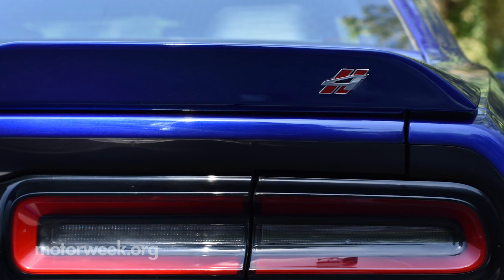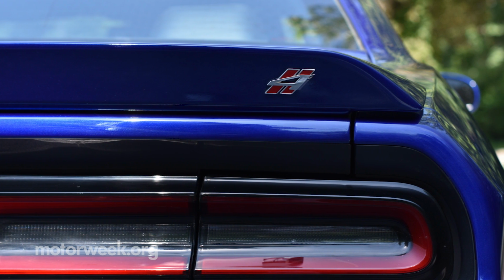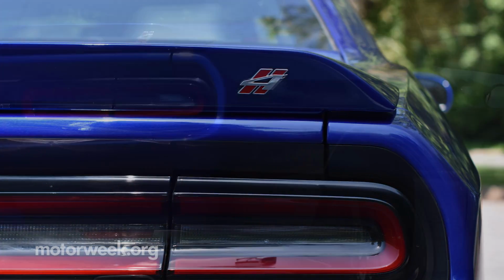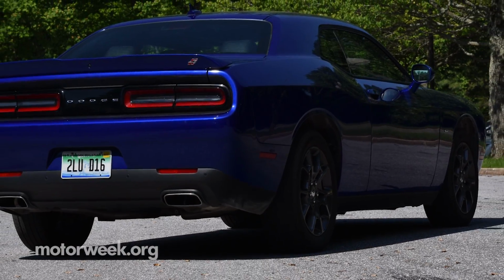The interesting thing about this is that now that Chrysler is sort of hinting that the Chrysler 300 might disappear, they still need this chassis, so probably they're going to upgrade this chassis and keep it around for quite a while.